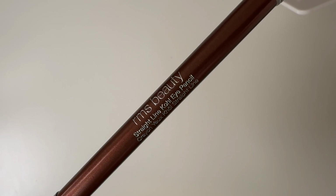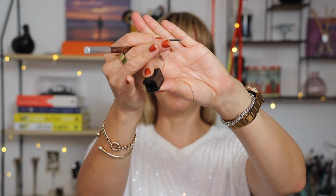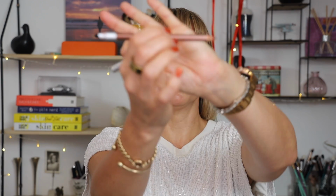This is called the Straight Line Kohl Eye Pencil, and I have it in the color bronze. And you know what I love, which was such a nice little surprise, is that it came with this teeny tiny little sharpener. And I think it has a little cleaner with it. Oh my gosh, I love it even more. Yeah, dead handy, guys. That is brilliant. So it's double-sided, it has the color on one side, and then it has a smudger on the other. I've never actually used a smudger.